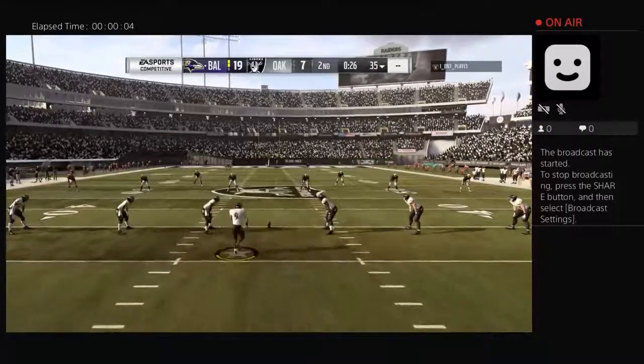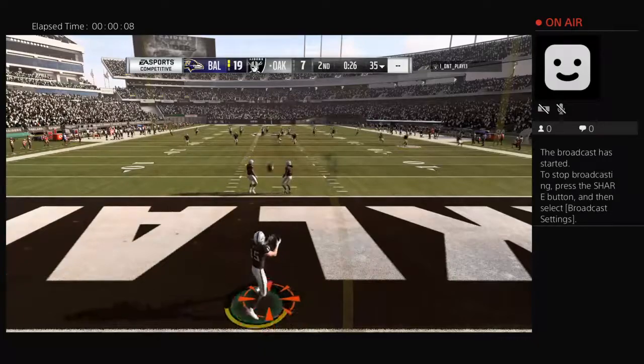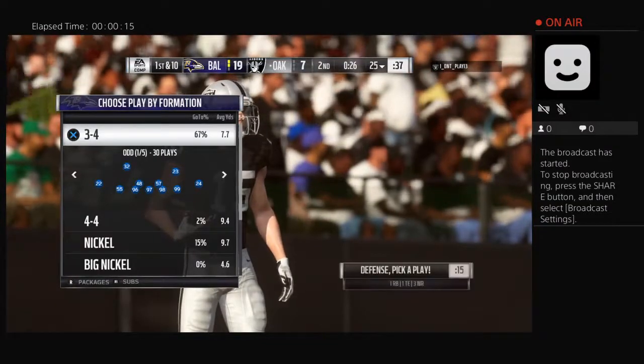Now out to kick this one away. And no return on this one as the fair catch is signaled for and taken. And now Oakland ready to take the field.